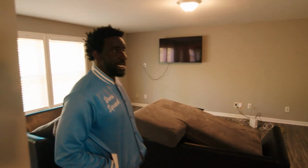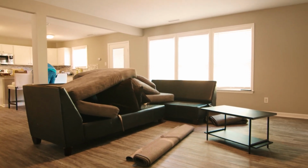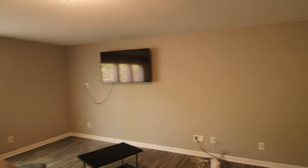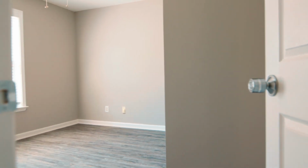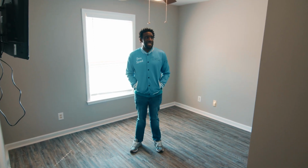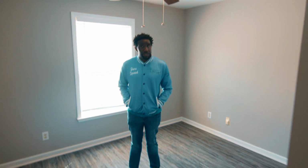Please forgive, I know it's a mess. I'm still getting furniture and everything. So that's a 50-inch TV there in the living room. This is one of the smallest bedrooms. So legally, for it to be a bedroom, you have to have a closet. Can a closet be added? Absolutely. So I'm not worried about that.